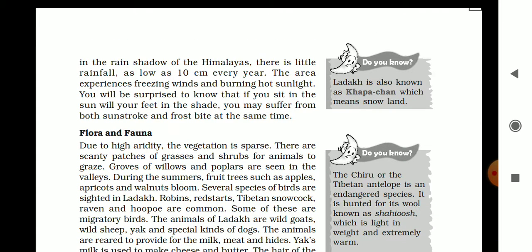There is little rainfall, as low as 10 centimeters every year. The area experiences freezing winds and burning hot sunlight. You will be surprised to know that if you sit in the sun with your feet in the shade, you may suffer from both sunstroke and frostbite at the same time.